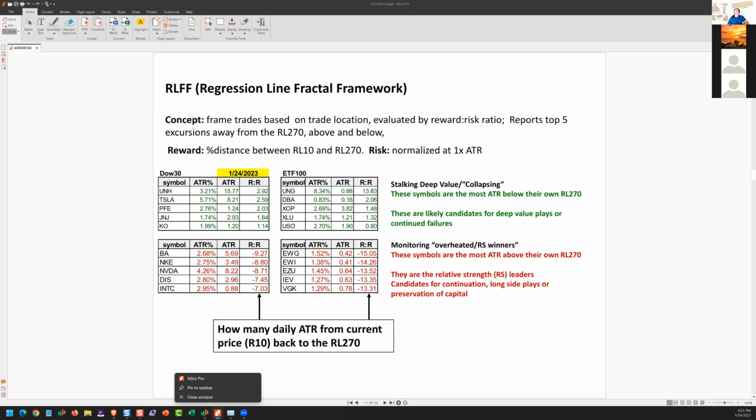All right, regression line fractals. United Health and Tesla are still value plays. Now, Tesla's made quite a bit of improvement. It was at one point a couple weeks ago more than 10 ATR to the downside. That was the reason to be interested in it.